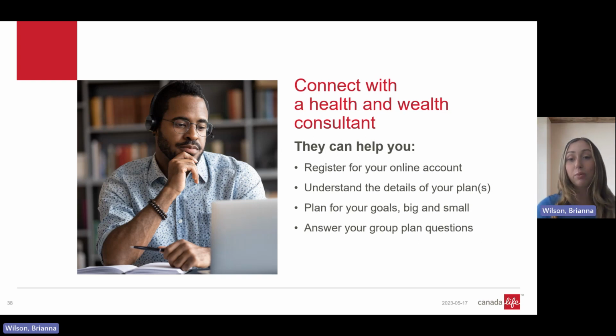From the beginning, they can help you register online. So if you're having any trouble with that on enrollment, you can call the health and wealth consultants. They have a full, clear understanding of your benefits plan. So when you book your appointment to talk with them, they have already reviewed and they know exactly what your benefit plan covers, so they can answer your questions very quickly and easily. They can also plan for your goals, big and small. So they're going to talk to you exactly about your needs, what works best for you, and then you can look at that and your goals with them. They can also answer your group plan questions.